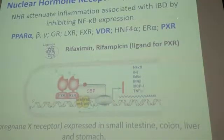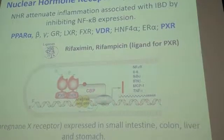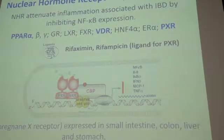Okay, so nuclear hormones. I mentioned PXR. We talked about PPAR and VDR. We talked about PXR. So PXR is also a type 2 nuclear receptor, just like PPAR and VDR. And the rest of these, well, not true. Glucocorticoids type 1, estrogen receptors type 1. Okay, so what happens is PXR will suppress NF-kappa B, and that suppresses the production of inflammatory cytokines, okay? So that's why PXR is effective.